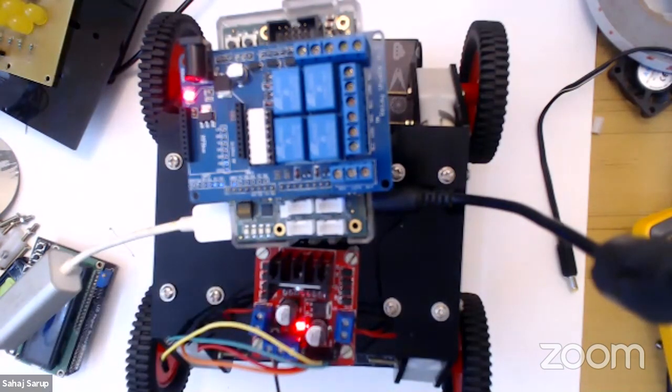A bit of relay noise. So I heard that, yeah. The little clicks. Yep. And it works fine. It's just a simple four relay board, something that you might want to use for IoT stuff, home automation, basically.